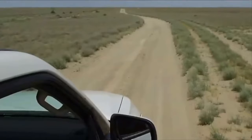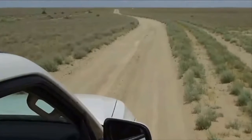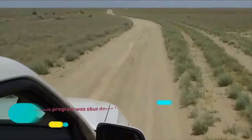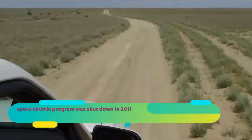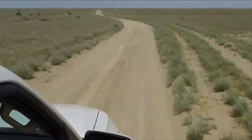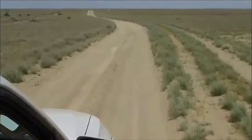Today, Baikonur is leased to the Russian Federation by the government of Kazakhstan, and it retains a mixture of abandoned and working facilities. In fact, ever since the US Space Shuttle program was shut down in 2011, Baikonur has had a monopoly on missions to the International Space Station. The complex, therefore, remains the world's largest operational spaceport.